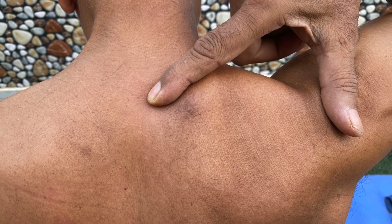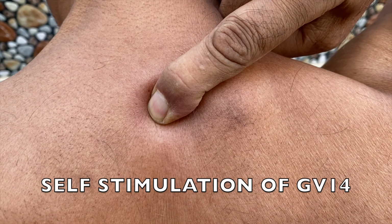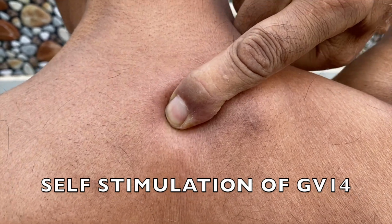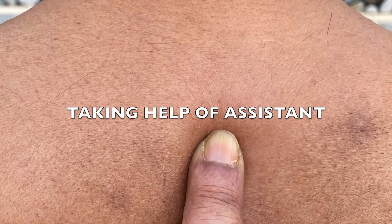Generally, one can do self-stimulation of the GV14 point. However, in case one has problems, then one should take the help of an assistant.